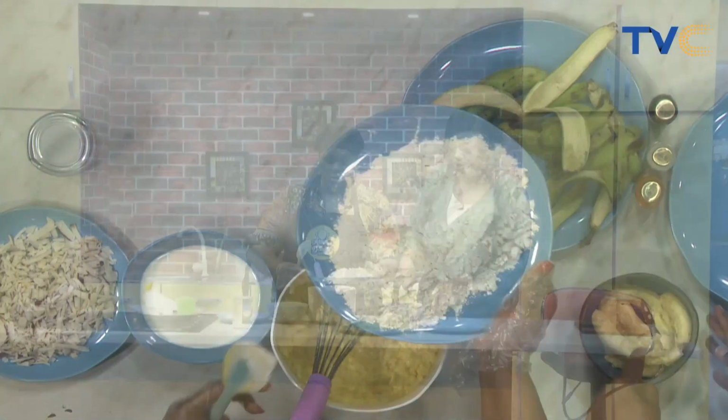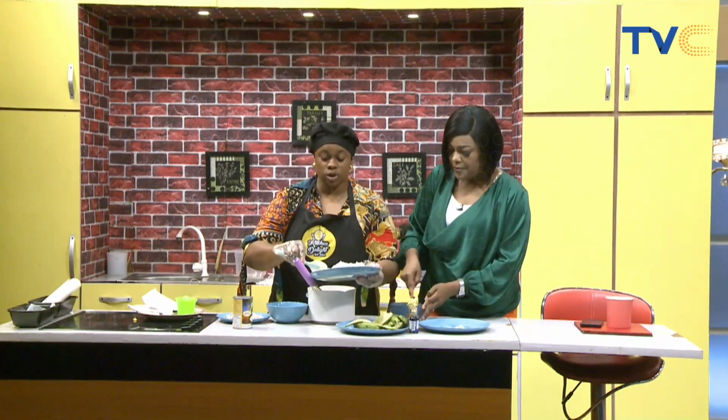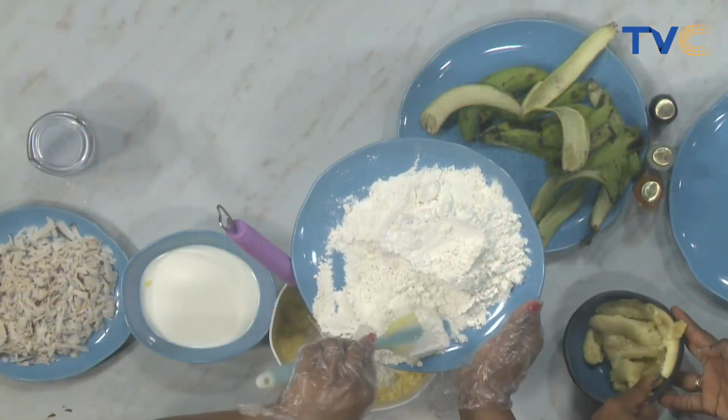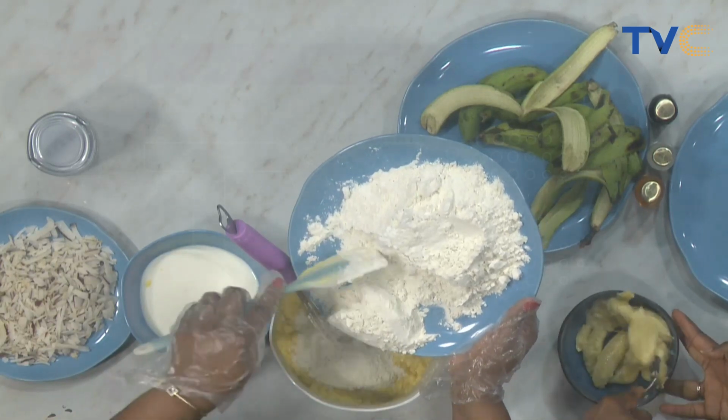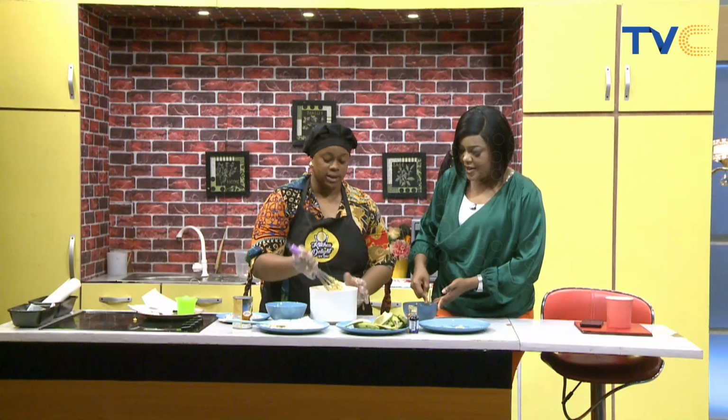How many cups of flour are we talking now? This is 2.5 cups of flour. Same equation as the butter: 2.5 cups of flour, 2.5 cups of butter, and 1 cup of sugar. All right, fantastic. Those are the ingredients on your screen. You can try this at home yourself if you have these lying around: flour, sugar, bananas, milk, butter, vegetable oil, eggs, flavoring, and baking powder. Well, there's a combo of both baking powder and baking soda here today.